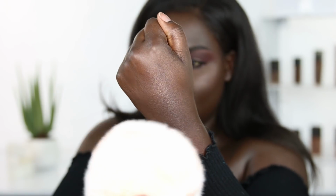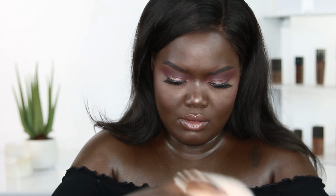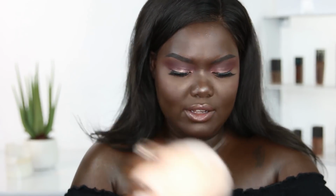So I'm going to show you guys what it does on the back of my hand here. I'm going to spray some setting spray just to see if I get more of a color payoff with the pom-pom. And while my hand is still a little bit wet, I'm gonna go ahead and dust that glitter on there.